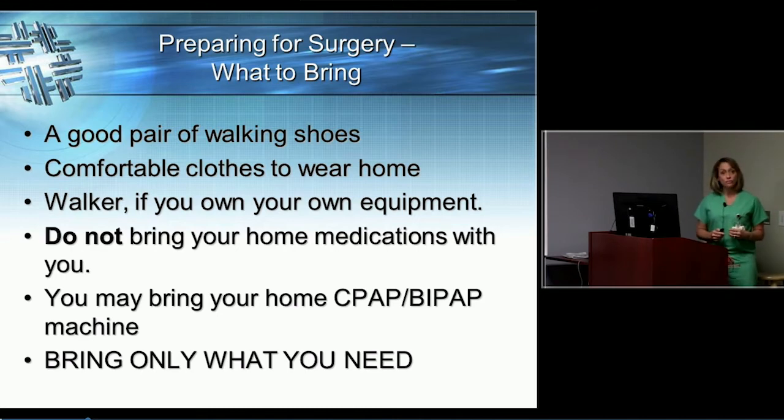A walker, if you own one. If you don't have one, we'll get you one if you need it. But if you have one at home, bring it so we can make sure it's at the correct height for you and be most beneficial at home. Again, don't bring your home medications. If you use a CPAP at home at night for breathing, bring that. We like patients to use their own because it's at your settings already. So do that if you have one.